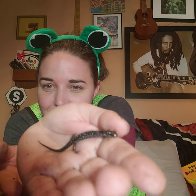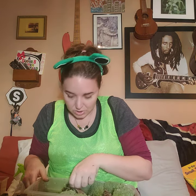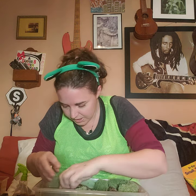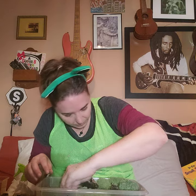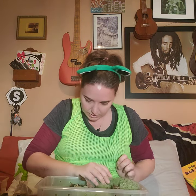Yay. So I'm going to put him back, and my son tells me there's actually two more in here, but I don't know if we're going to find them, and I don't want to disturb their habitat too much. There's that. Oh, here's another bigger slimy, still littler than the big one I showed you. Whoa, he's coming. This may be the last one.